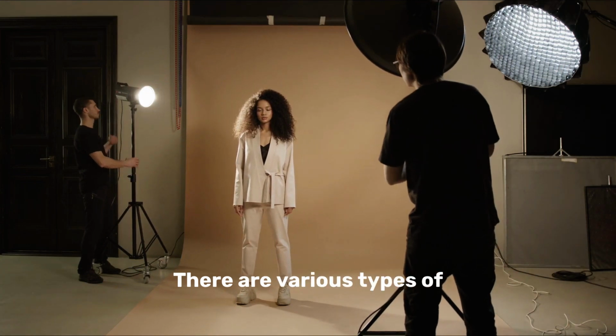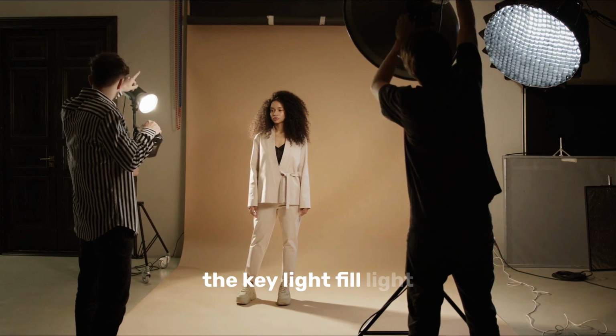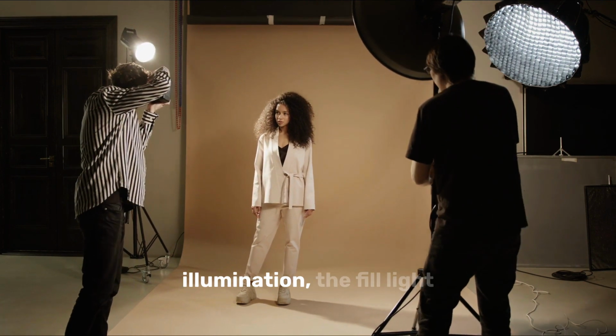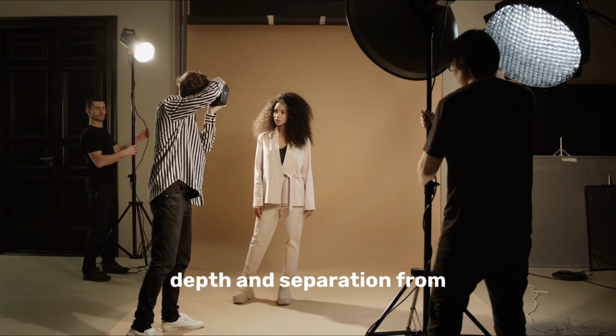There are various types of studio lighting setups. The three commonly used are the key light, fill light, and backlight. The key light is the main source, providing the primary illumination. The fill light softens shadows, while the backlight adds depth and separation from the background.